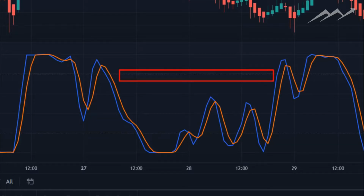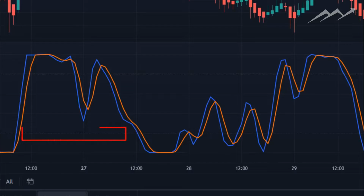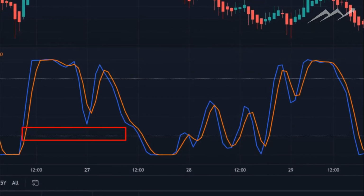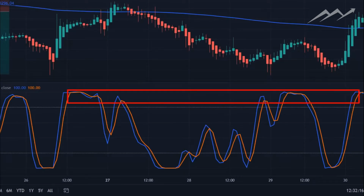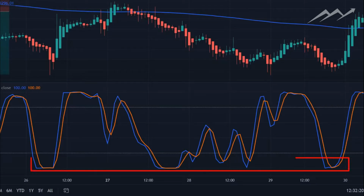The upper band helps us determine when price is moving into an overbought region, and the lower band helps us determine when price is moving into an oversold region. What it means is that, whenever the blue and the orange line is above the upper dotted line, we can say that the market is overbought, and whenever the blue and orange line is below the lower dotted line, we can say that it is oversold.